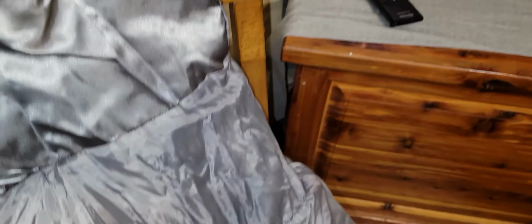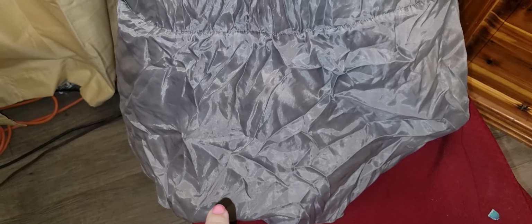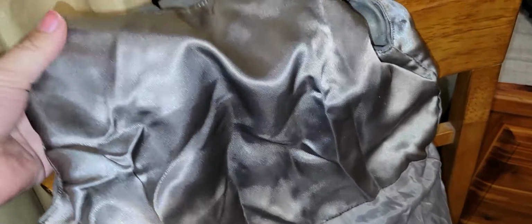Okay, so it has been washed and hung to dry. And this, like I was saying, is the inside of it. Look at this fun fabric, especially at the top. But the liner, or lining, is just gorgeous. And then under you have several layers. Completely inside out.